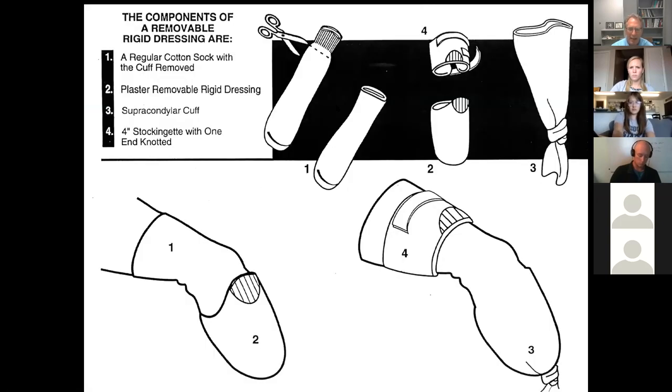Okay. And here, I don't have to go over this too much, but this is just a strategy for helping keep a removable rigid dressing on. So the rigid dressing is just a cast. A lot of times it was the original cast that was on the residual limb. A lot of times it's trimmed to make the edges smooth and padded or bivalved, and then they just use it for those objectives that we were describing before.